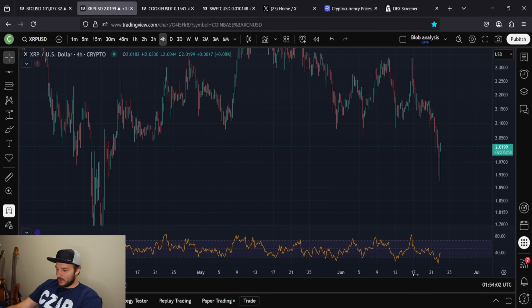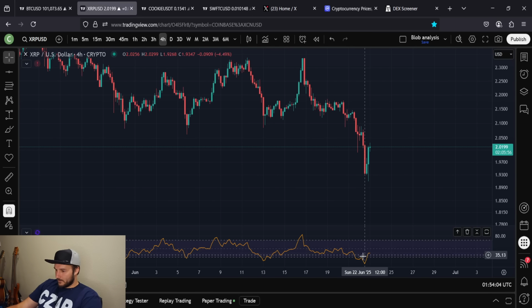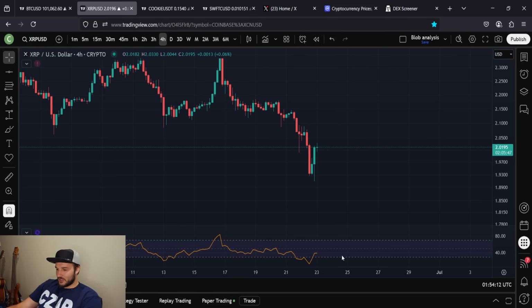4 hour time frame here. We do have higher highs in the RSI with lower highs in the price, yes. We're right at an area that you'd expect the 4 hour to reject, so I'm not anticipating too much here. You could go up a little bit more. Again, it's fine if you do.